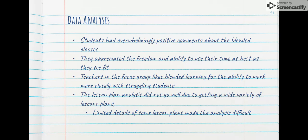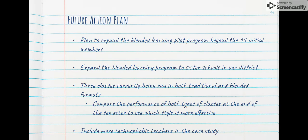The one downside, though, was that the lesson plan analysis did not go as well as I hoped, because I got a wide variety of what was loosely considered lesson plans. Some were very detailed. Some followed the Danielson model. Some were just little bits of scrap paper and Post-it notes and bullet points. And so it was really hard to sort through and analyze the data on that.